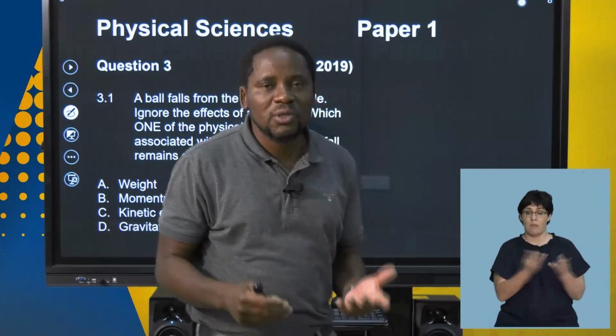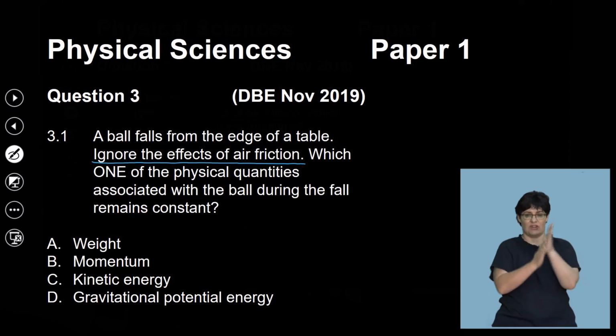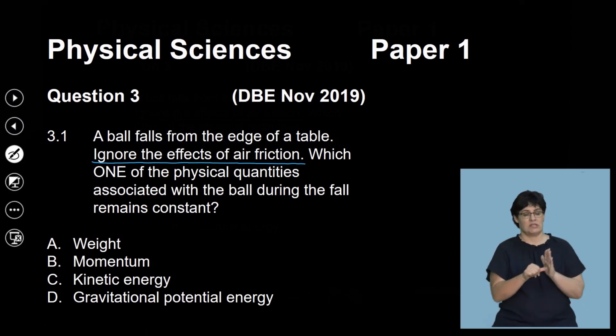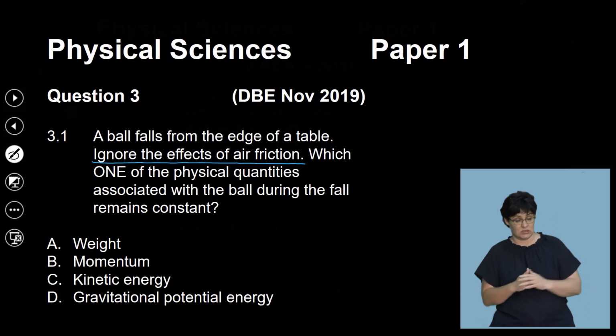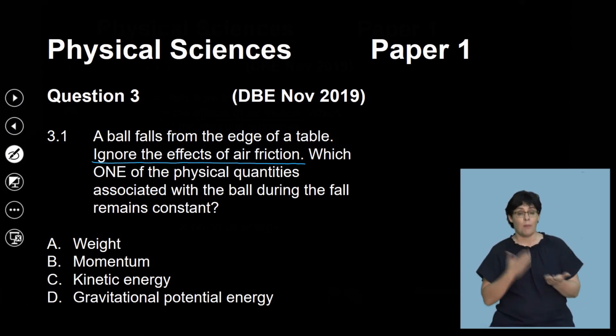So the multiple choice is very important in terms of approach. Let's use this as an example. It says a ball falls from the edge of a table. Okay, ignore effects of air friction. I'm going to underline ignore effects of air friction, because that statement means a lot in terms of whether the system should be considered a closed system or not. Are there conservative forces or not? So the possibilities are endless.